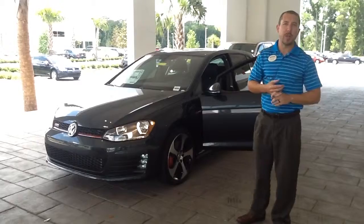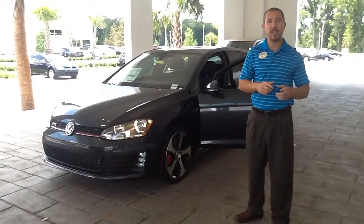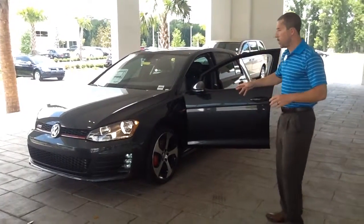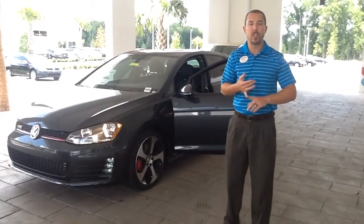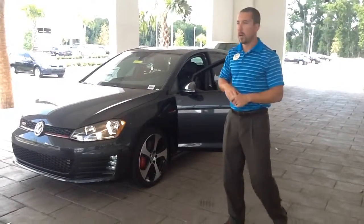Now, from my understanding, you were looking for a 2016 GTI, the S trim with the auto with the performance package. This one here is the one we have in stock. This is an SE with performance package. With the performance package, you'll get larger size front rotors and also 10 additional horsepower.